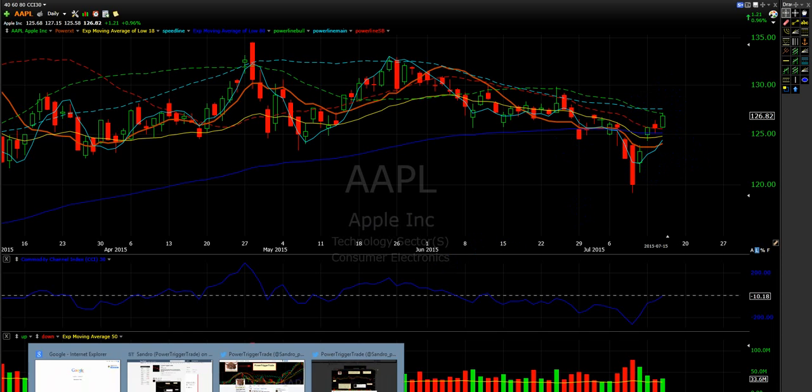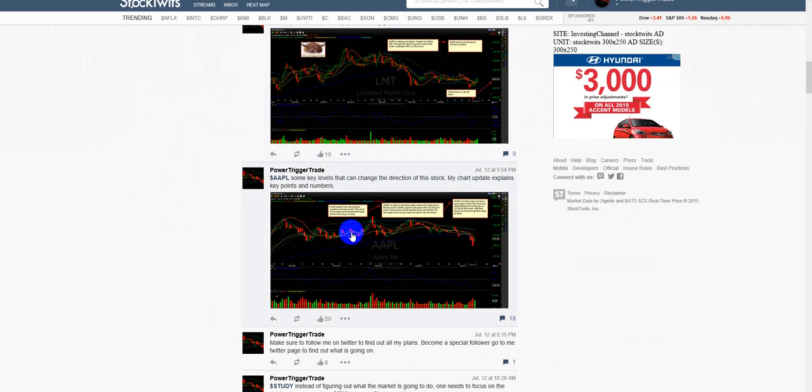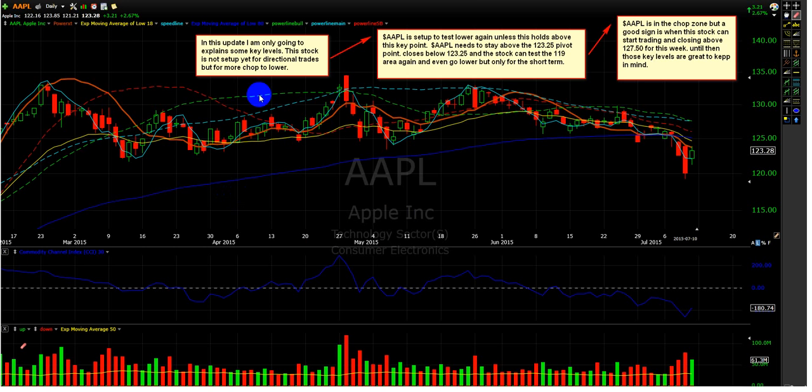If we go to my stream, I talk about key levels here. I said it's in a chop zone, closing above. Now, I made this update on the 10th, which is based on Friday's close, I think. And I said Apple needs to stay above the 123.25 pivot, which we were basically a few cents above, and we never went below that. And I found that to be bullish. But then I wanted to see where the stock closed.